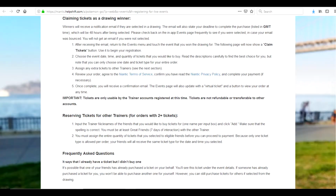Let's keep reading. Reserving tickets for other trainers, for orders with 2+ tickets. Input the trainer nicknames of the friends that you would like to buy tickets for, one name per input box, and click add. Make sure that the spelling is correct. You must be at least great friends, 7 days of interaction with the other trainer. You must assign the entire quantity of tickets that you selected to eligible friends before you can proceed to payment. Because only one ticket type is allowed per order, your friends will all receive the same ticket type for the date and time you selected.